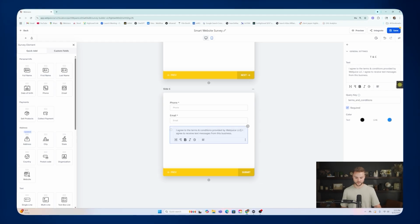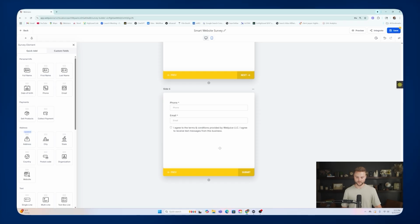And then it also needs to say, I agree to receive text messages from this business. That's important. So people have to opt in to receive texts from us. We can't just go cold texting people without their consent. It's actually illegal to do. And so we need to have them agree to it by clicking this checkbox and then submitting our survey that way. But they also need to be able to see the terms and conditions that are on our website. And so I actually included those as well in the template. Let me go ahead and save this real quick.